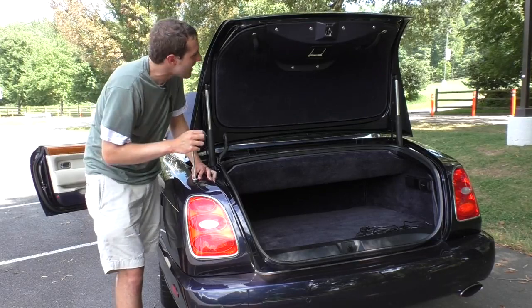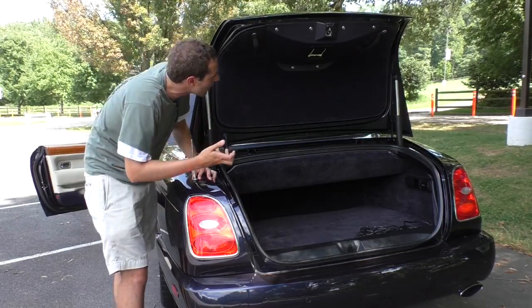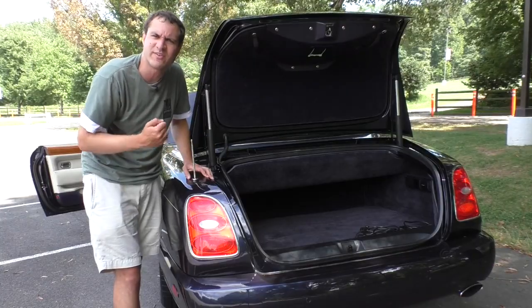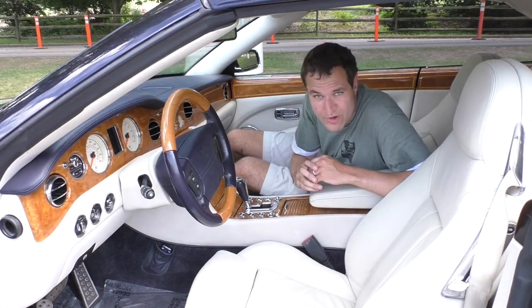Maybe more hilarious is the fact that the emergency inside trunk release, which is usually this really cheap latch, in this car, it's this really heavy, big 2-columned latch. They even give you a more luxurious way to get out of the trunk if you've been kidnapped and stuffed inside.